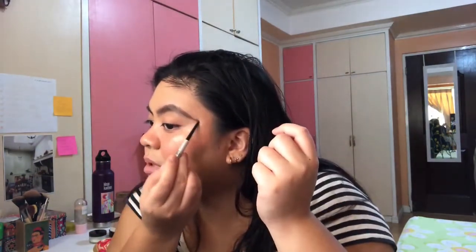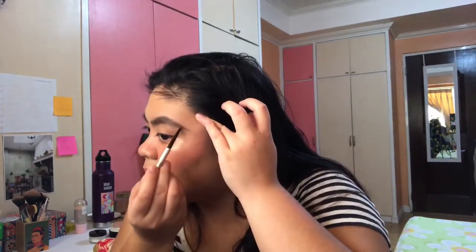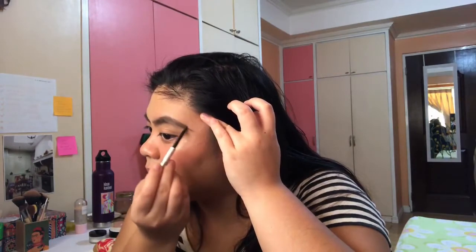My mom also suggested na mag-makeup artist daw ako. The problem with that is, I'm one of the many people na okay, marunong ako mag-makeup. I do it well, but I do it well only to myself. So I don't think I can be a makeup artist, you guys, as much as I want to. And we're done with the brows.